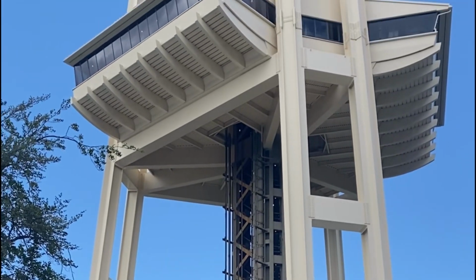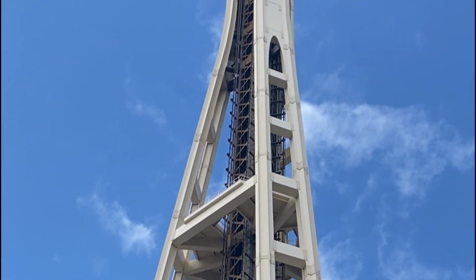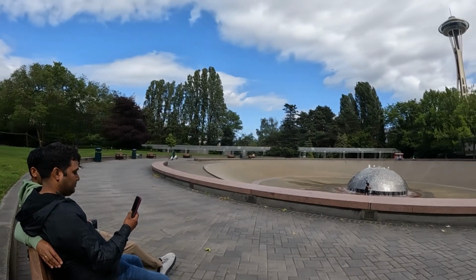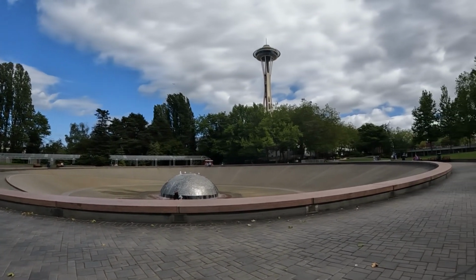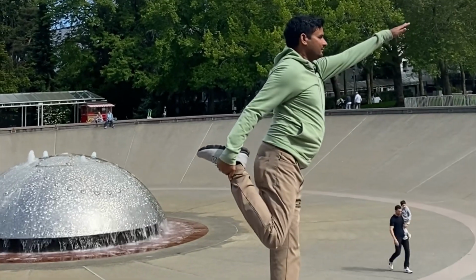An observation tower in Seattle, and it is called the Space Needle. And this tower is regarded as an icon of the city. This is a beautiful park close to the observation tower. People come here to do yoga and many outdoor activities.